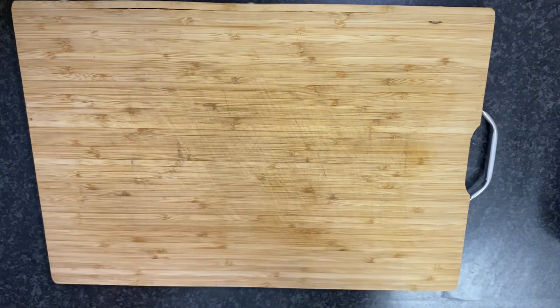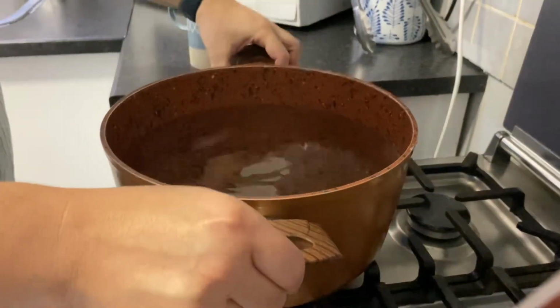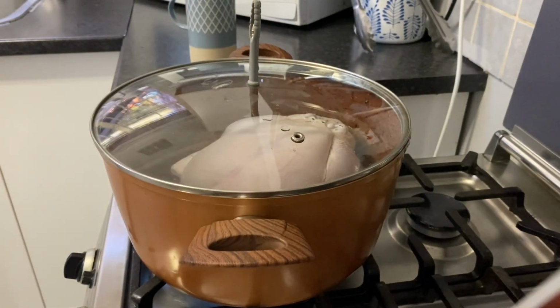Here I am Monday morning. I want to make chicken pot pie for dinner tonight, and this chicken is going to need a little time to cook and cool, which is why it is first thing on my list.